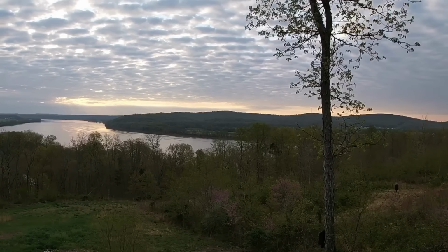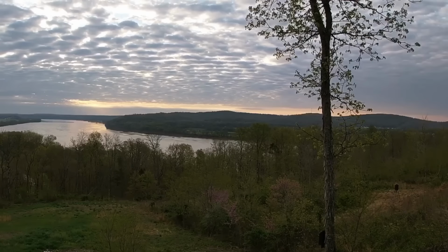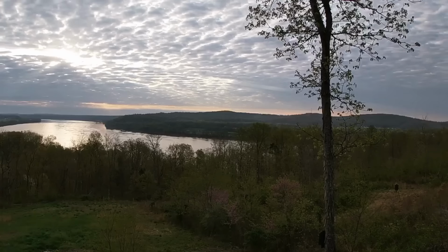Today's video, we're starting off with the time lapse. I was trying to get a sunrise for you, but the clouds had a little different plan. But as the video progresses, you'll see the sun poke through the clouds, and at the very end of this clip, you're going to see a towboat zoom by in the time lapse. And then we're going to hop in the Mac.